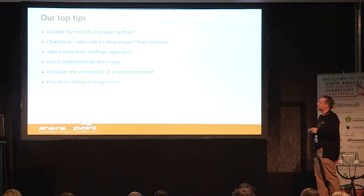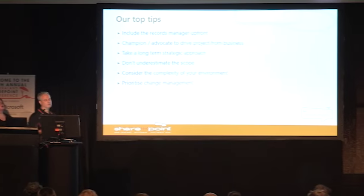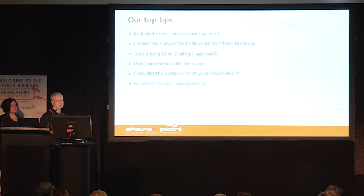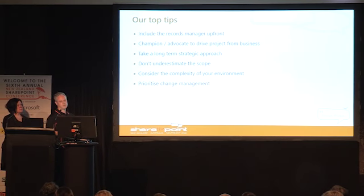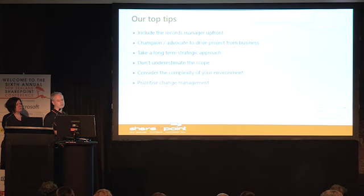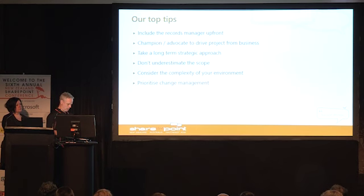Okay. Don't underestimate the scope of the project. As we've said a couple of times, this thing's been running for almost 3 years. As part of that, we've had to create a whole lot of supporting infrastructure and documentation. We've got volume metrics, we've got change management plans, we've had design documents, etc. So heading into a project like this, understand the size of what you're about to embark on. The other one is understanding the complexity of your environment.